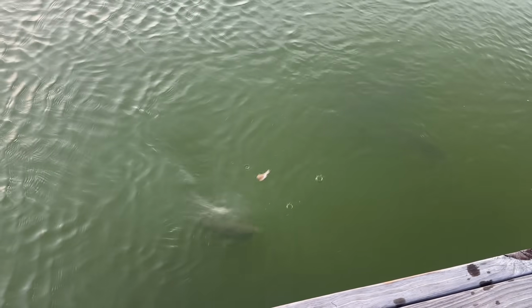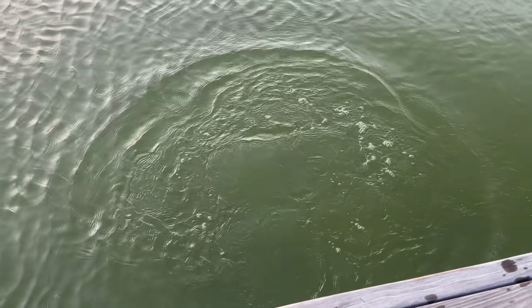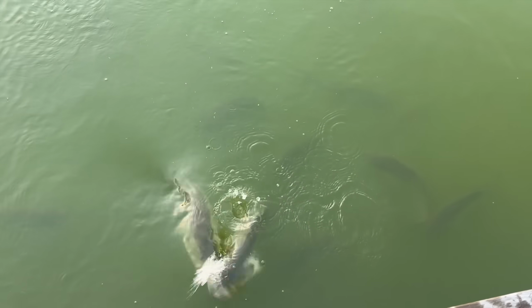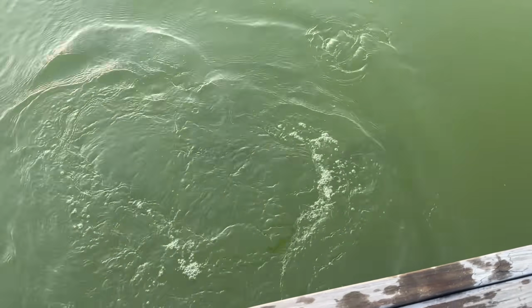They're not picky at all. And what happens is if your bass don't control the population, the gizzard shad will grow so big that the majority of the bass in this pond right now couldn't actually fit it in its mouth. So at that point, it's just taking up resources from the bluegill and not really providing any benefits.